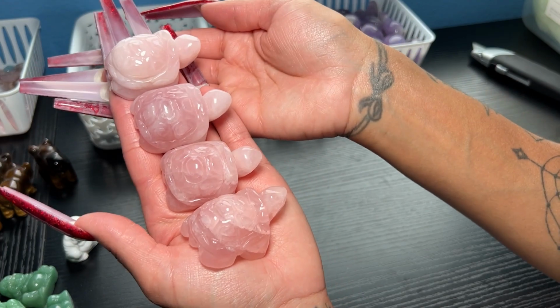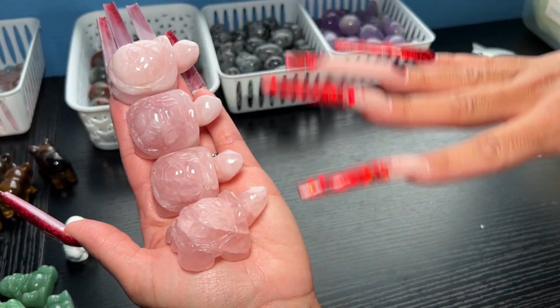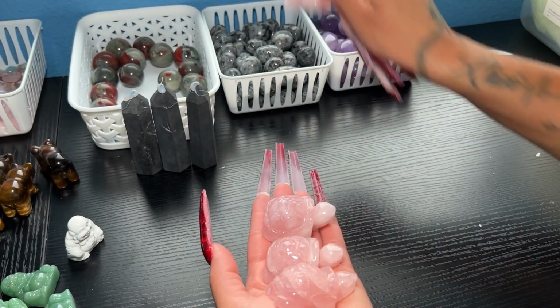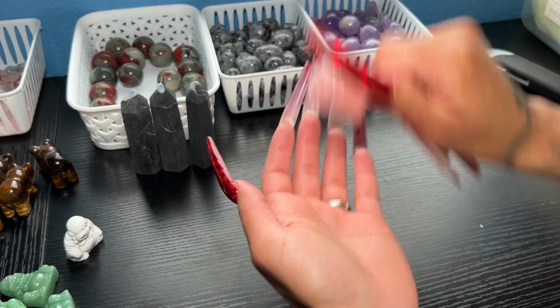We got the rose quartz turtles. Turtle. I will never not do that when it comes to the turtles. I'm putting those on the windowsill.